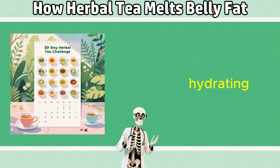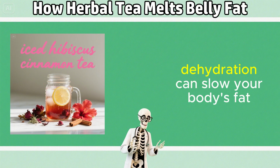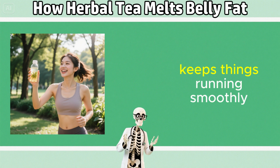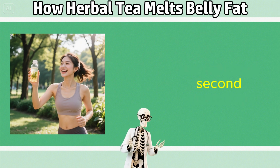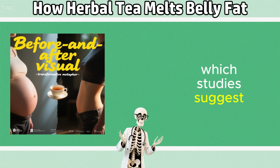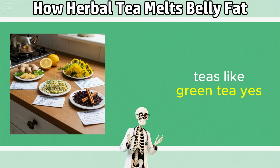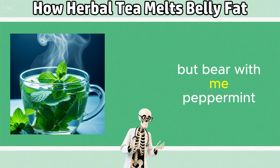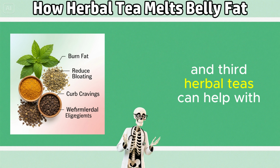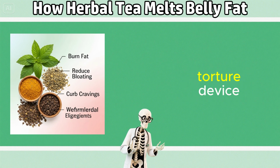First, they're super hydrating, and staying hydrated is crucial for keeping your metabolism humming. Dehydration can slow your body's fat-burning engine, so sipping tea throughout the day keeps things running smoothly. Second, many herbal teas contain antioxidants called polyphenols, which studies suggest can help break down fat cells and reduce inflammation. Teas like green tea, yes, I know it's not technically herbal, but bear with me, peppermint, ginger, and dandelion are packed with these goodies. And third, herbal teas can help with digestion, reducing that bloated feeling that makes your jeans feel like a torture device.